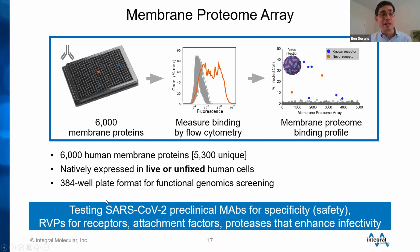And I will say that a surprising number of monoclonal antibodies, it turns out about 25%, are not specific to the target. They hit something else, and usually something very unrelated to what the target is. So, story for another day, but that's also available to anyone who's interested.